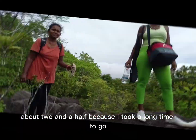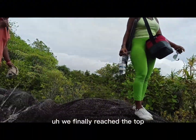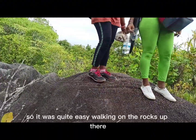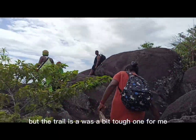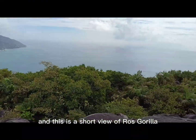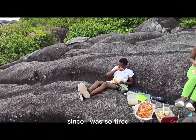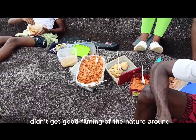About 2.5 hours, because I took a long time to go, we finally reached the top. On the top there were large rocks, so it was quite easy walking on the rocks up there, but the trail was a bit tough for me. And this is a short view of Host Gorilla. Since I was so tired, I didn't get good filming of the nature around.